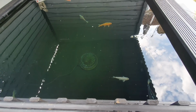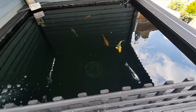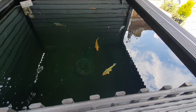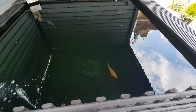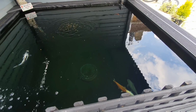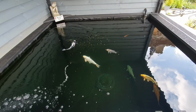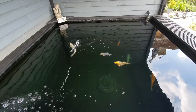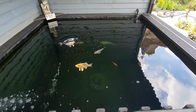I've seen possibly 1 or 2 flashes, not from the same fish, but as we all know, koi do tend to just decide to have a flash every now and then, have a bit of a muck about, you know. We'll give them some breakfast, and I'm going to give them a clean up, do my water change.